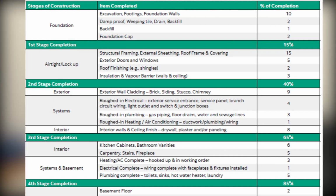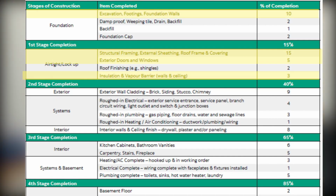Once again, though, we run into some issues with high performance homes. It's the same thing. The percentages don't line up with what you actually need to build your high performance home. You're going to have more money put into the envelope portions, and you will have less money percentage wise put into the rest of your home.